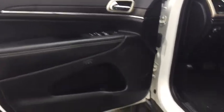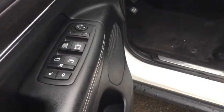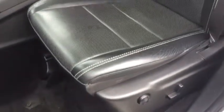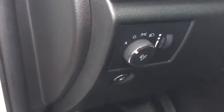It unlocks. Beautiful. So we've got a nice wide opening door here. We've got storage, speakers, and our settings. We've also got our power options, windows, mirrors, and locks. Here we have got our power driver's seat with lumbar support, and check out these very comfortable bucket seats. We've got a dual sunroof on top, of course, and there's our sunglasses storage. Here's our dashboard, and we've got our lights, system brightness, and a button to pop the gas cap. There we've also got our pedals and our parking brakes.